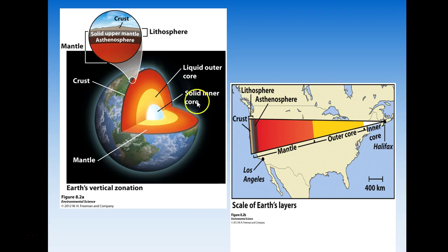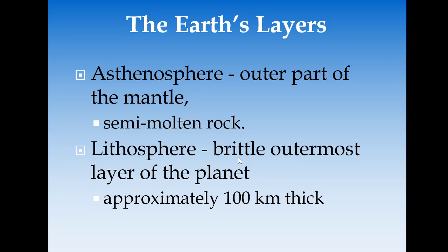So here you see in this diagram, we have our solid inner core with a liquid outer core. The mantle, again, is a very large liquid layer with the crust floating on top of it, more or less. The picture up to the side here gives you an idea of scope of how deep the Earth is to the core. So if the core was in Halifax here in Canada, we can see that from the core all the way to the crust extends all the way out to the coast of California, which means we're talking about thousands of miles from the surface all the way down into our core.